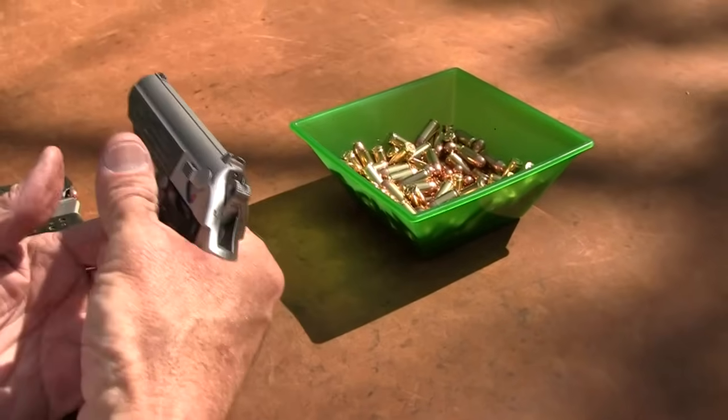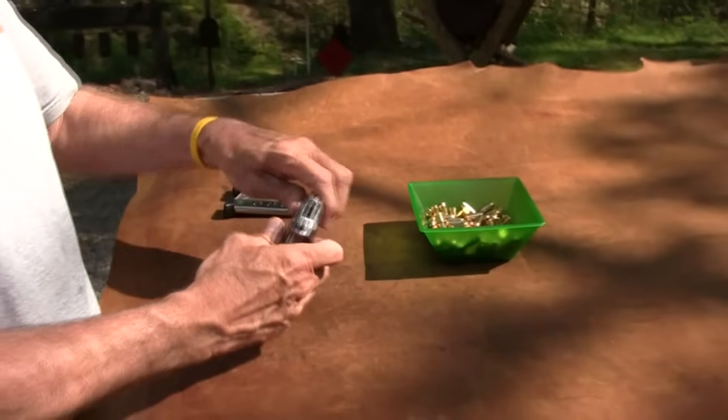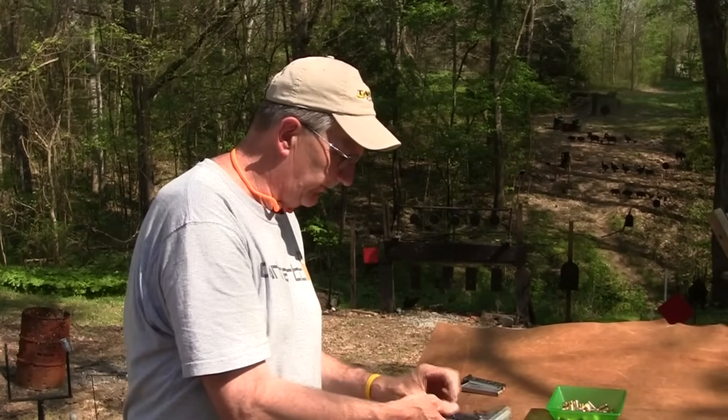There we go. Okay. All right, so that's how it comes apart. That's pretty unique when you compare it with a lot of really popular guns today, whether it's a Car or an H&K or a SIG or a Glock or any of those. Okay, so we're shooting 380 ammo.